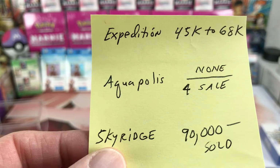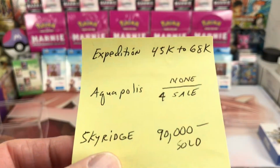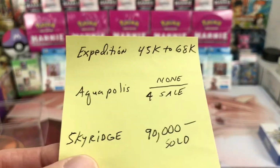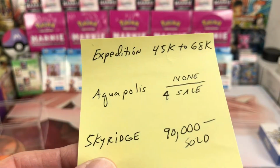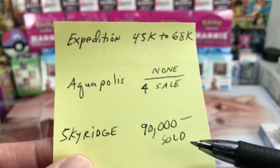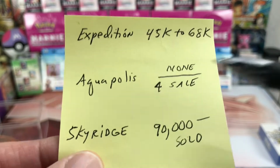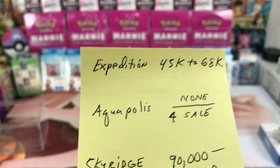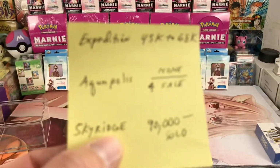There's none for sale. So people will tell you, blah, blah, blah. You listen to these people talk. Almost reminds me of the talking heads on the news network that run their mouths about everything. People say, oh, well, Skyridge is one of the most rare boxes out there. They didn't make that many of them. Well, you know what? They didn't make that many of this either, okay? Because I was around at the time, and it was hard to find any of this stuff.